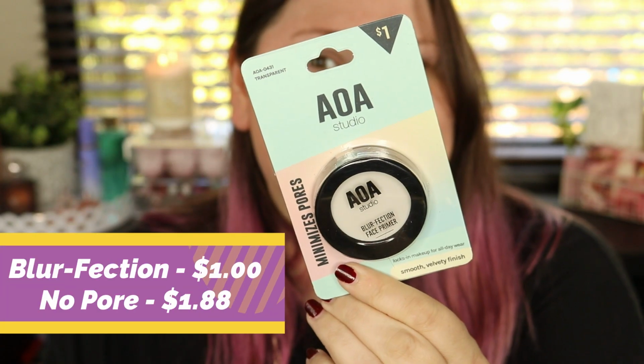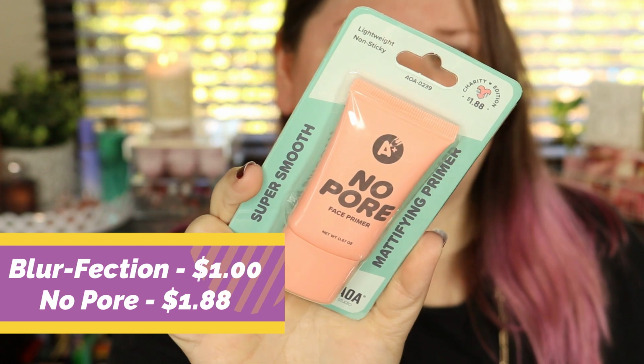Now moving on to the base makeup. I tried out a couple of different primers. We have this one, the Blur Affection Face Primer, and the No Pore Face Primer. The Blur Affection Face Primer, this one is supposed to be comparable to the e.l.f. one or the Tatcha Silk Canvas.